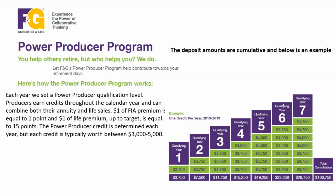So I just wanted to go over F&G's new Power Producer program, which is to help contribute towards agents' retirement. F&G has come up with a deferred comp program for agents where you can earn $3,000 to $5,000 each year, which rolls up annually. So for more details, you should join our webinar on July 23rd at 2 p.m. and we're going to go over everything in more detail on how agents can earn this annually, which is a great program, especially considering it rolls up every year.